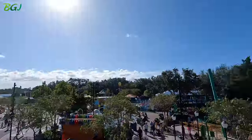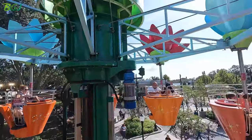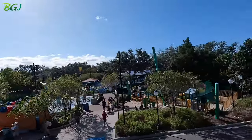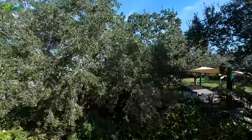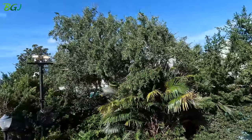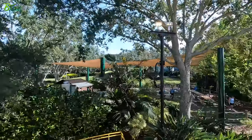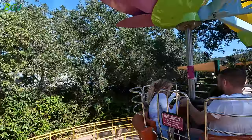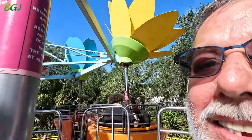Are we coming down? Yeah, we're coming down, I think. Oh boy. Okay, stop. I'm starting to get sick. She is too. She looks a little green. I do? Yeah. Well, we're at Sesame Street, but no Kermit the Frog.